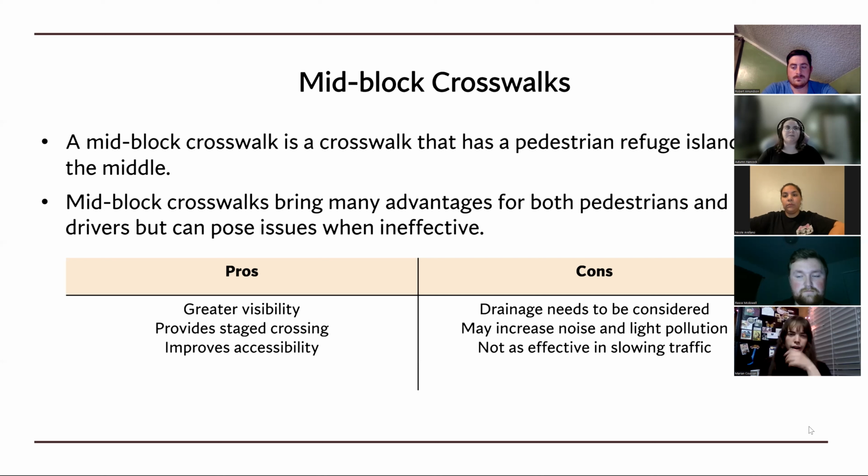Mid-block crosswalks bring many advantages for both pedestrians and drivers, but can pose issues when implemented ineffectively. Some pros are greater visibility for both pedestrians and drivers. They provide staged crossing for pedestrians, as I explained previously. These also improve accessibility for pedestrians who may not be able to fully cross the road in a safe amount of time. Some cons are that drainage needs to be considered before implementation. Noise and light pollution may also be increased. Finally, these are not as effective in slowing traffic compared to speed bumps or stoplights.